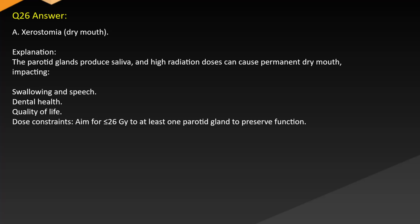Answer A. Xerostomia, dry mouth. Explanation: The parotid glands produce saliva, and high radiation doses can cause permanent dry mouth, impacting swallowing and speech, dental health, and quality of life. Dose constraints: aim for less than 26 Gy to at least one parotid gland to preserve function.